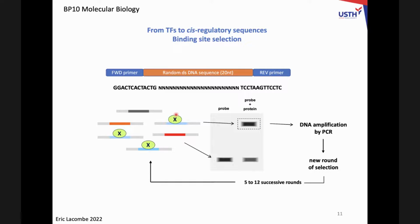So what is done is, you know your transcription factor, okay? Because it is your starting point. You have a transcription factor and you want to find which binding sites this transcription factor can recognize. So you are going to prepare an artificial piece of double-stranded DNA that is very simple. And we are going to use this double-stranded DNA as a probe in the electromobility shift assay. This piece of DNA is composed of two blue regions. These are the sequences of the blue region. You can put whatever sequence you want.